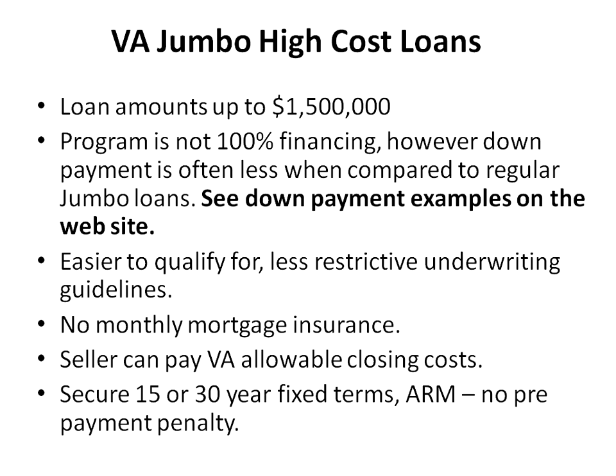When it's calculated out, the down payment is often less than many of the other jumbo financing options that are available. This is also an easier program to qualify for. It's less restrictive as far as the underwriting requirements when compared to normal jumbo loans. There is no mortgage insurance, just like regular VA loans, and again, the seller can pay allowable VA closing costs. And this program, of course, has secured fixed rate terms, just like the normal VA loan.